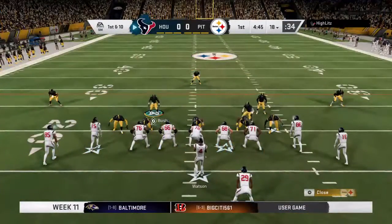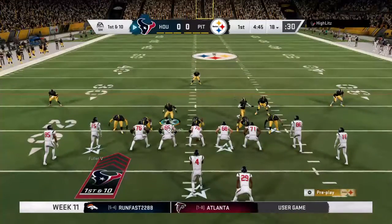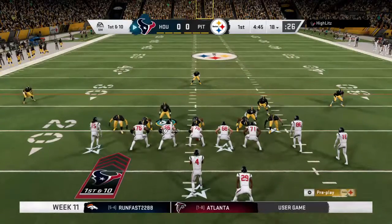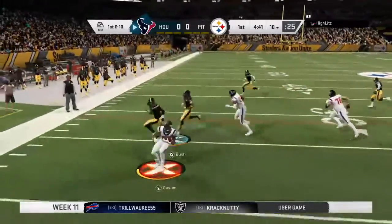The Texans offense ready to go here for their next drive. And still a lot of football to be played in this season. We're only in November. A lot can happen between now and January. But if it ended today, they would just be on the outside of the playoff picture looking in. So a lot to fight for.